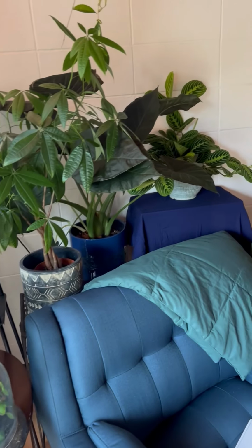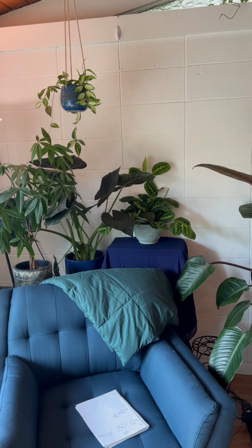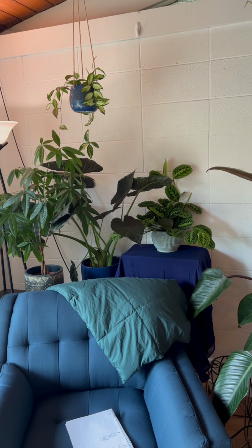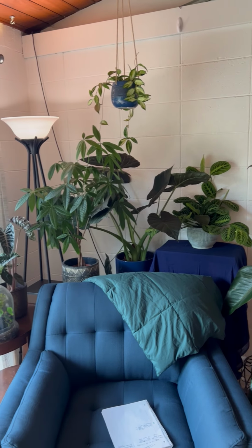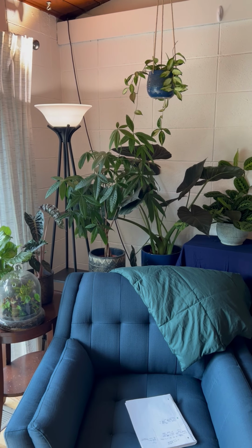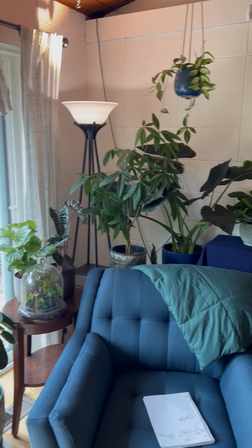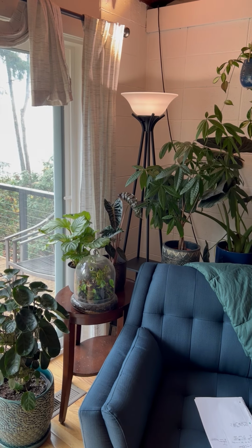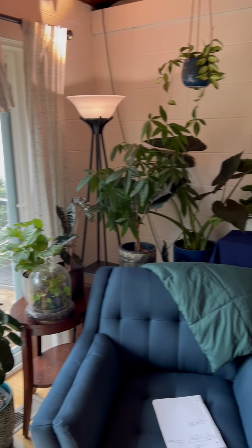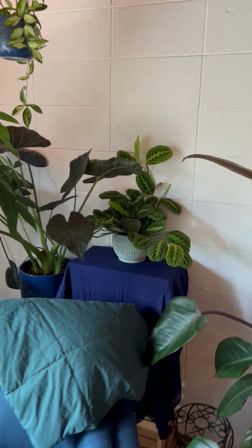Let's see. I want to walk around. I'm going to show you this area. This does not look like low light. Let me back up a little bit here. This little Maranta over here, sorry, I'm screwing with the zoom. The little Maranta, a lot of people would call that low light and the alocasia low light, and then they'd probably call the money tree on the left there by the lamp, they'd probably call that medium light. They'd probably call these bright indirect, the calathea and the alocasia that's on the far left. But that's just not correct.